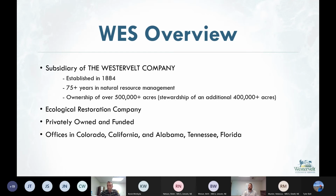It was a very humble beginning for Westervelt Ecological Services. We started with only 3 employees, a single office with cardboard boxes as the desk. They later added a 4th employee who had to work out of his vehicle because they didn't have space. Now today we have offices in Colorado, California, Alabama, Florida, and Tennessee.